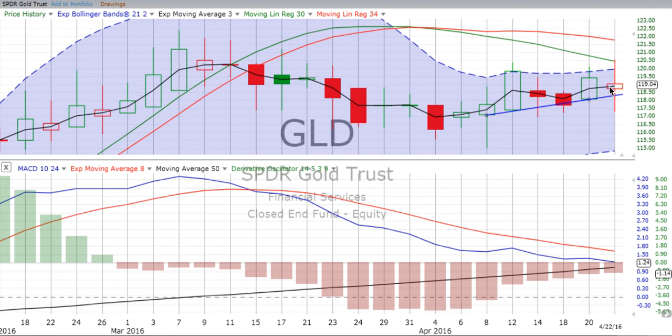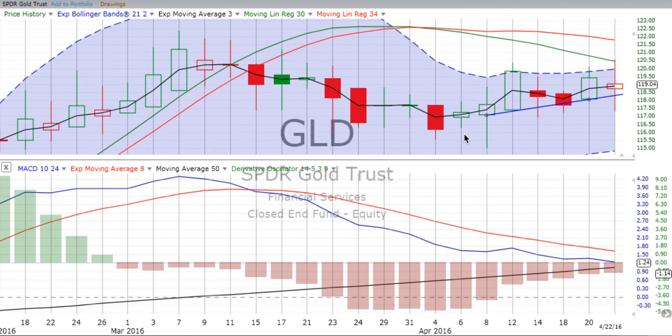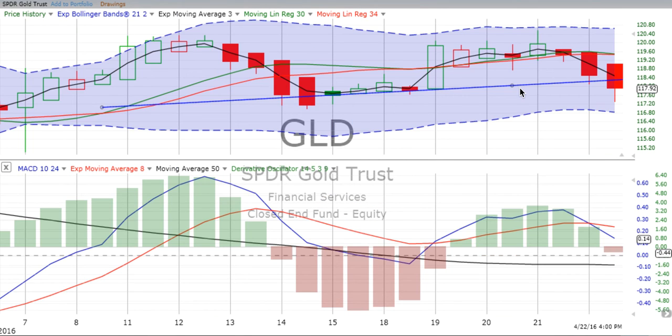We do have up movement on the chart since around the 6th of April, but again, not enough up movement to push over the MACD and not enough to push over the derivative oscillator. If we look at the intraday movement, the 4-hour chart, we see there was a crossover going up back on the 19th of April, and then a crossover going down on Friday the 22nd.